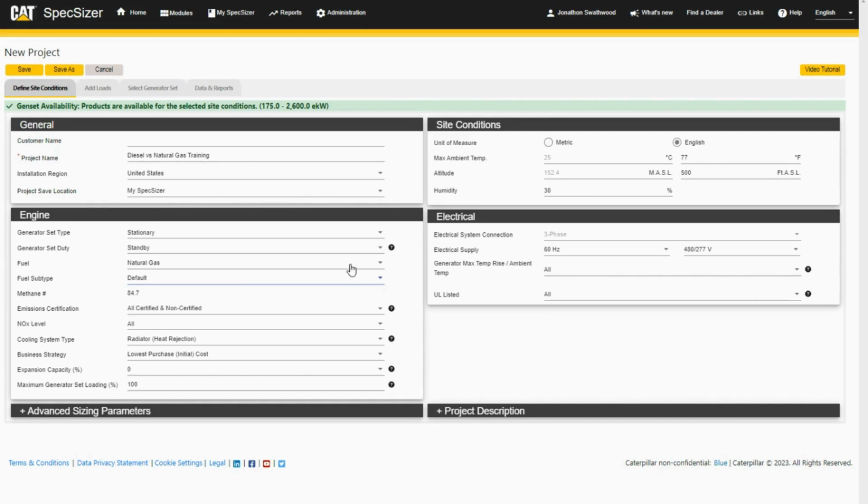With the fuel subtype, the user has the option to select the default pipeline natural gas or select the custom gaseous fuel to allow for a site-specific fuel, which can be entered in by selecting the calculator icon to launch our methane number calculator.